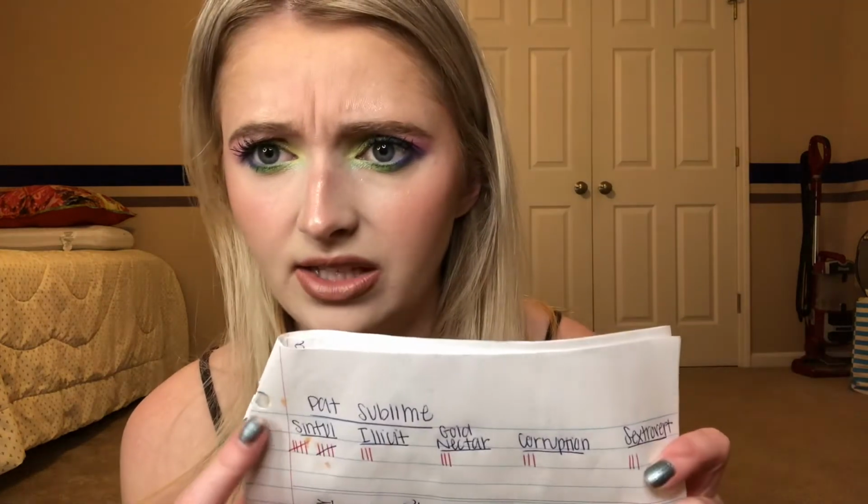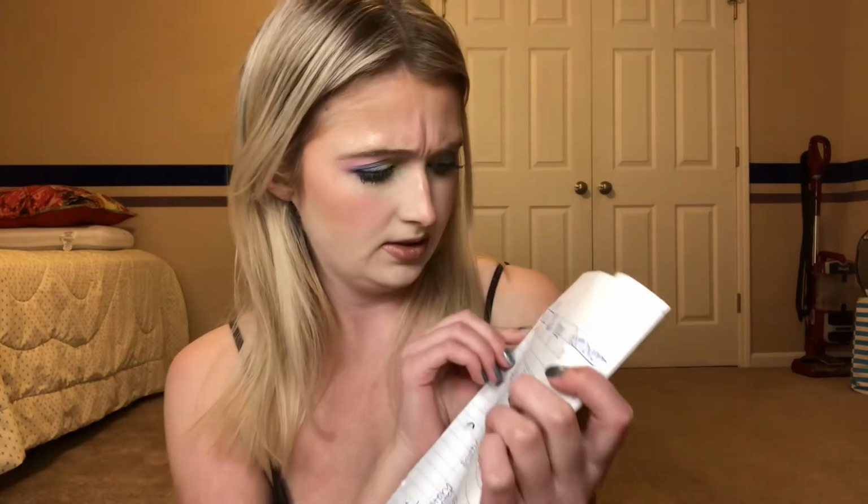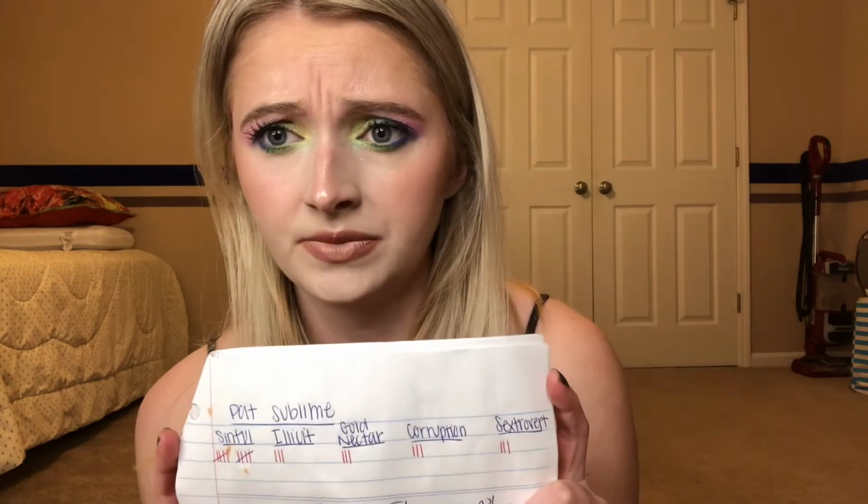Okay, so next up is Pat Sublime, and I don't know what this stain is on it. It's kind of gross, but I think it's makeup. It's got to be makeup. So yeah, I am at 10 uses on Sinful, and literally all the rest are at 3 because it's only a 5 pan palette. But Sinful is my favorite shade, as you can tell. It's a light green and it's beautiful. I do need to focus in on this palette.